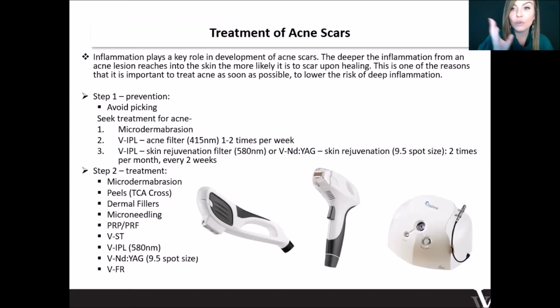But if you have the VFR, that is your focus. I cannot tell you how phenomenal it is for acne scarring. I mean, it's unbelievable. And how unbelievably happy these patients are after they see the results. It makes you want to cry, so of joy. So if you have the VFR, I would stick to that.